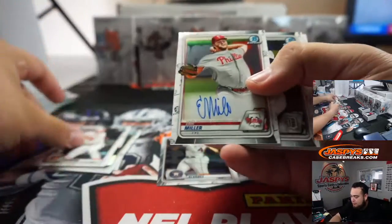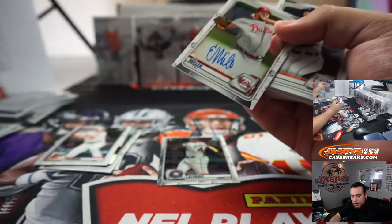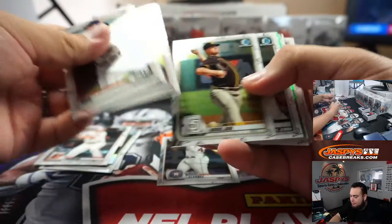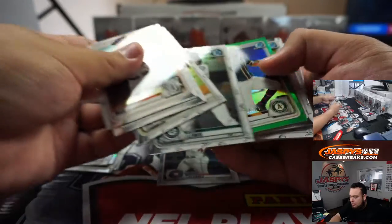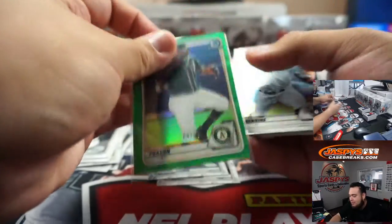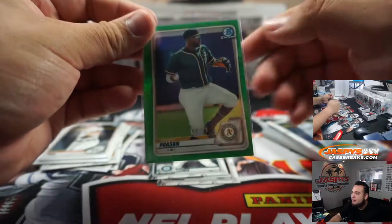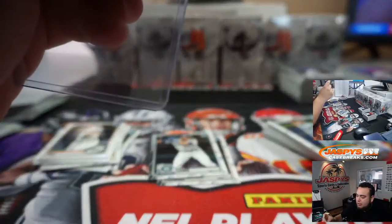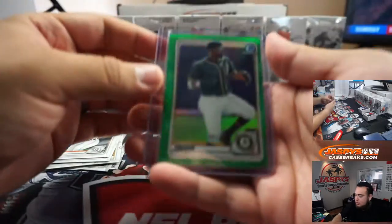Yordan, rookie. Eric Miller for the Phillies. Kyle Lewis, rookie, and a green Robert Paulson. Very nice. So off-center, but that green with that Oakland A's colors pops really nice. Oakland A's going to Joshua Lucas.